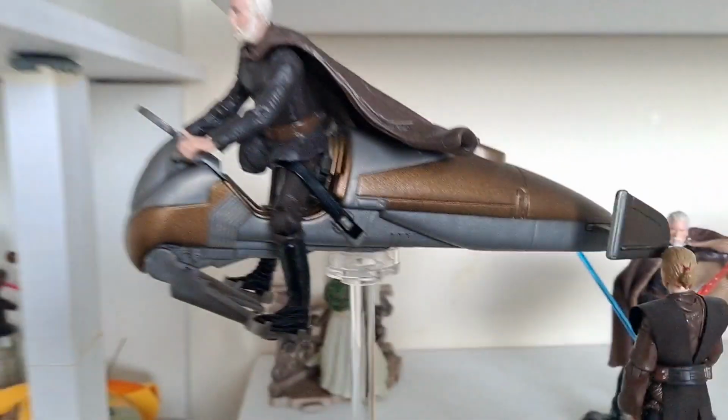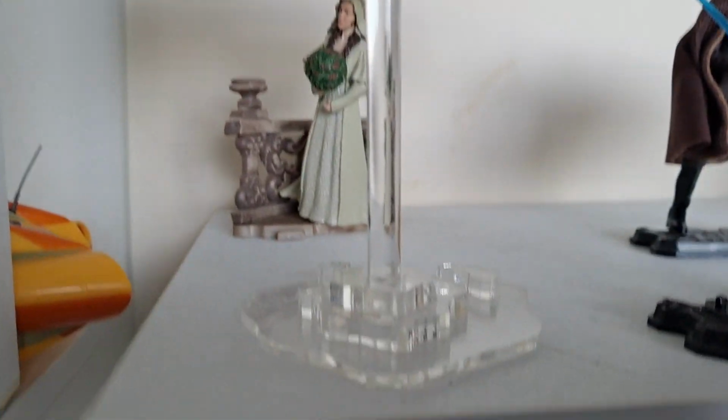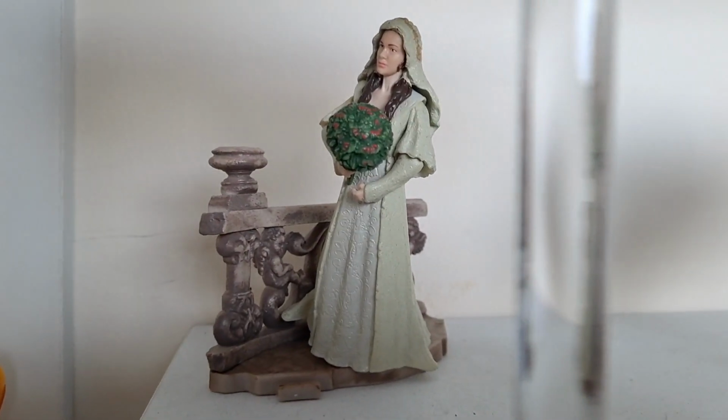Just before we move on into the Genndy Clone Wars, we have this fella making a hasty retreat. Thank you, Lau, for this acrylic stand. And then we have Padme. She's just all on her own, though. I do need to maybe find another Anakin.